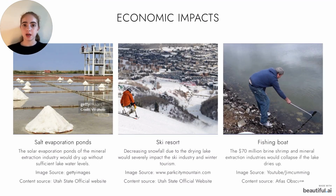We lightly discussed the economic impacts of the lake dry up earlier, but now I'm going to go a little bit more in depth. The salt evaporation ponds. The solar evaporation ponds of the mineral extraction industry will dry up without sufficient lake water levels. Also, the ski resorts.